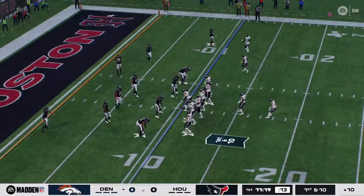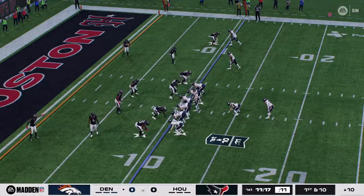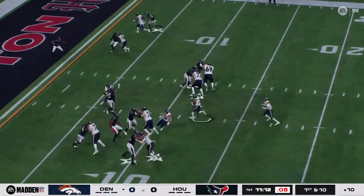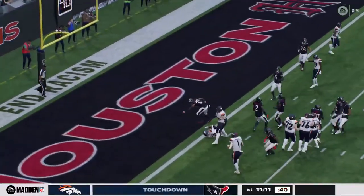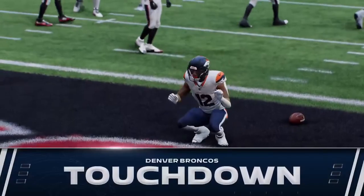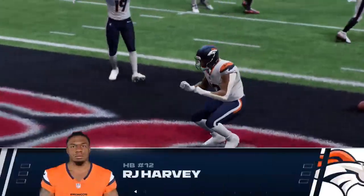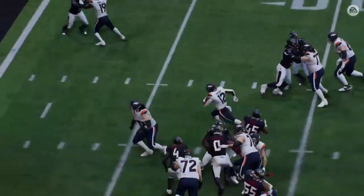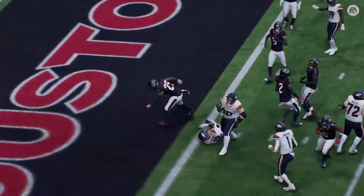It looks a lot like what we saw in practice prior to the game, doesn't it? You know, because on that last big practice beforehand, you go through your offensive script. You go through your play call. And he'll take it into the end zone for a Denver score. R.J. Harvey, a 10-yard touchdown run. And the Broncos get the upper hand as they're on the board first here this afternoon.